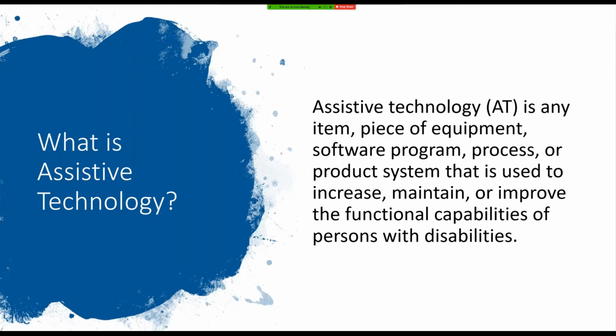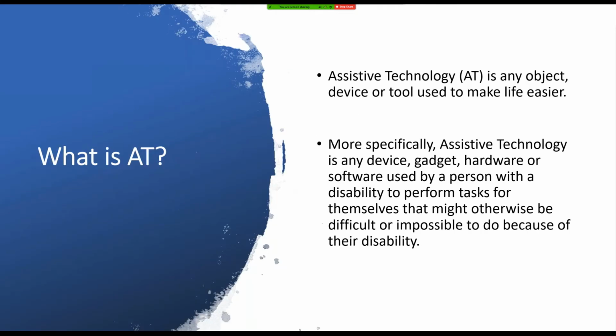First off, I just want to put up here the official definition of assistive technology, and I'm going to read through that. Assistive technology is any item, piece of equipment, software program, process, or product system that is used to increase, maintain, or improve the functional capabilities of persons with disabilities. That's a mouthful at best. I'm going to simplify that a little bit for you.